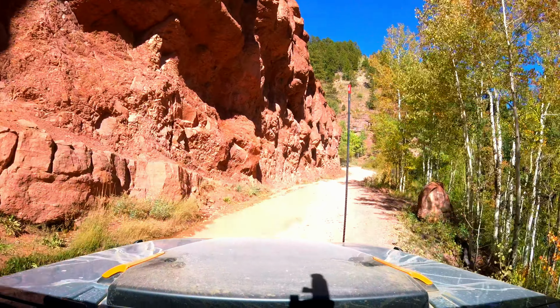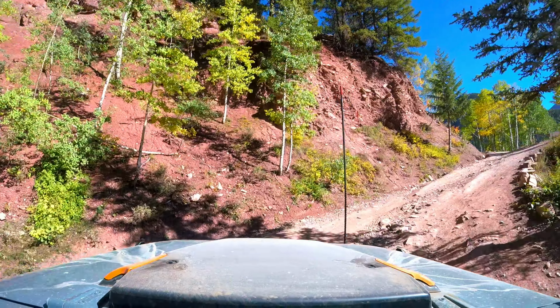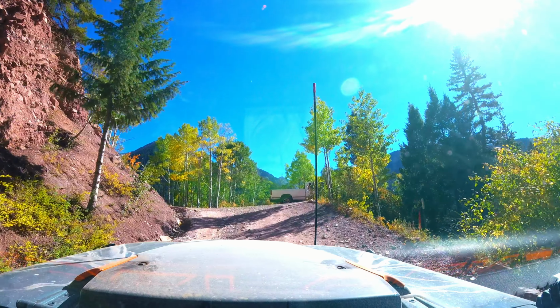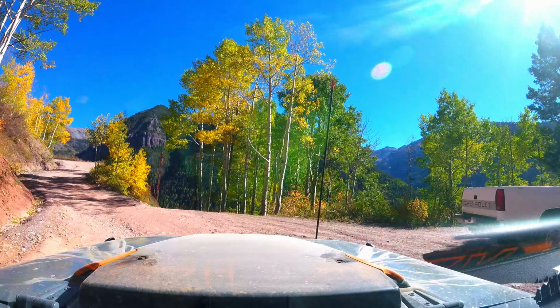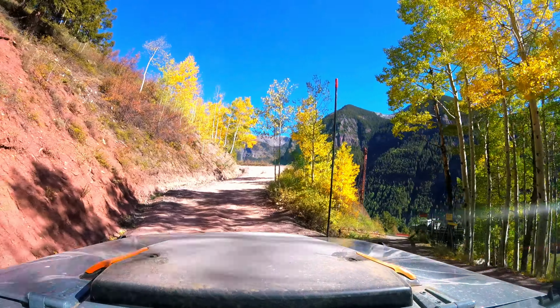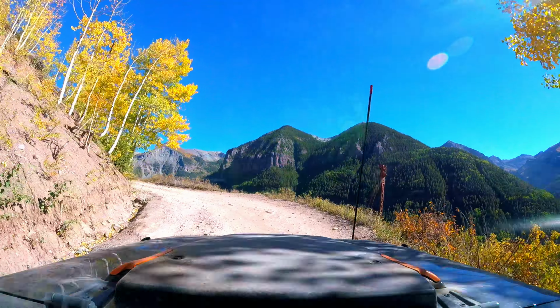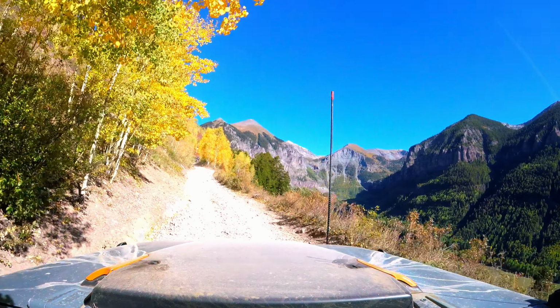All right, so as you exit Telluride, you're basically going through a residential area. You're going through a neighborhood where you end up on this road that starts to get a little bit more mountainy. And you can see here, there's a few houses off on the side. Eventually, you depart out of that and get up onto the main part of the trail, which is a narrow, winding shelf road with amazing scenery.